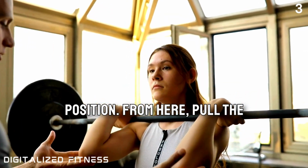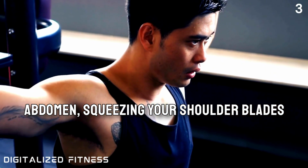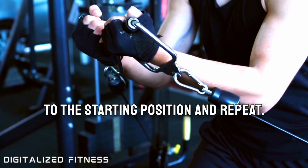From here, pull the barbell toward your lower chest or upper abdomen, squeezing your shoulder blades together at the top. Lower the bar slowly to the starting position and repeat.